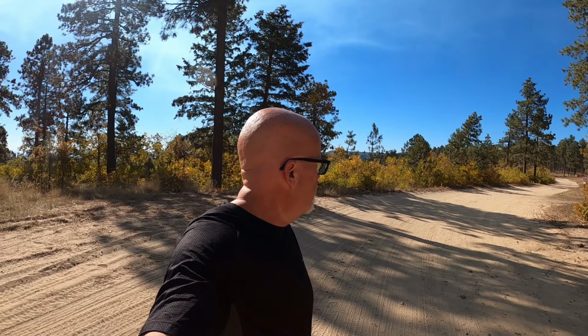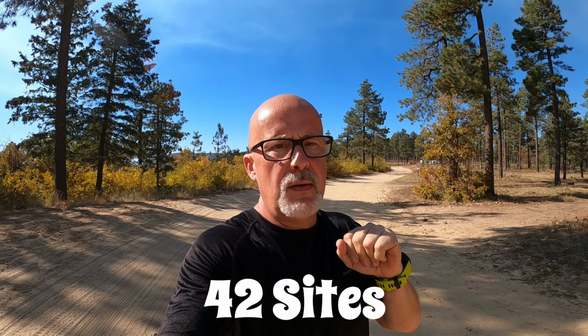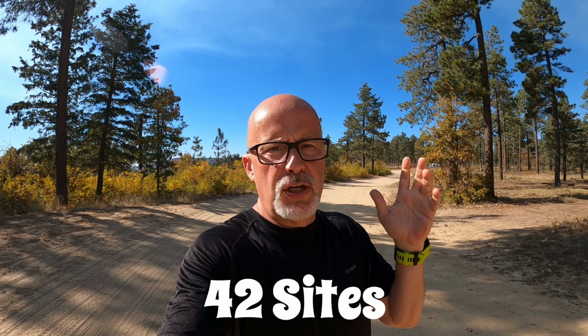So here's a little bit of information that I think is important to know about this boondocking spot. There are actually designated campsites, probably about 40 of them. I'm going to walk you down and show you probably the first 15 or so, and then I'm going to kick it inside and do an overview of the area on Google Maps and show you where some of the remaining 25 or so campsites are along this road.